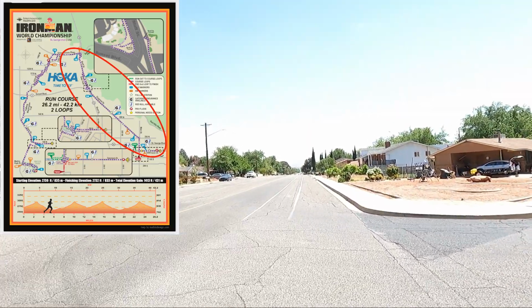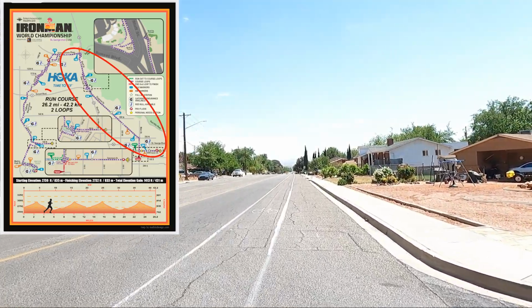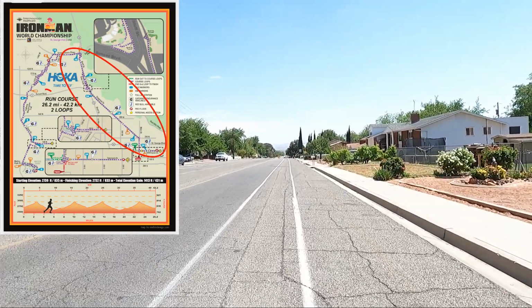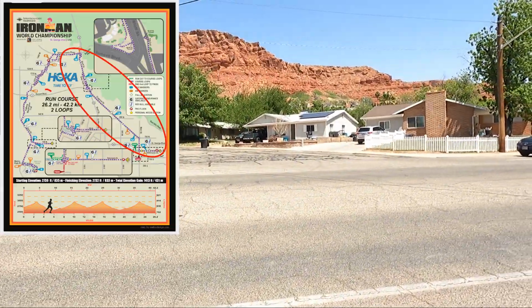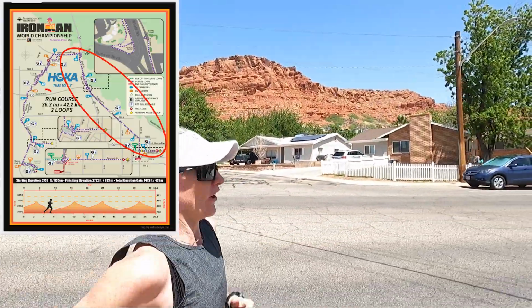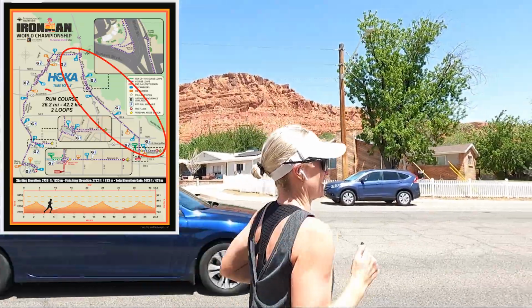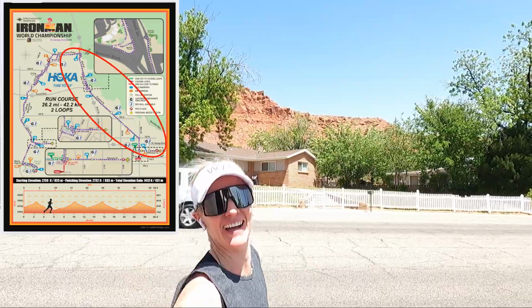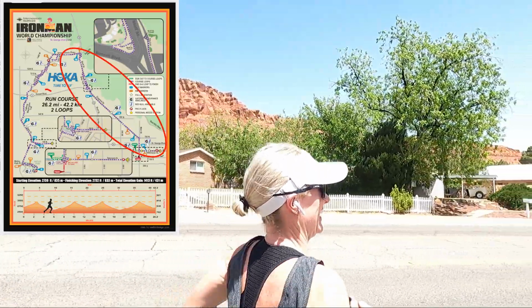The gradient is hard enough to really slow you down. There's not much more really to say about it. It's just a gradual uphill. I don't know how many percent gradient it would be. At a guess, I would say an average of like 2%, going uphill all the way.